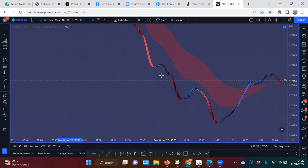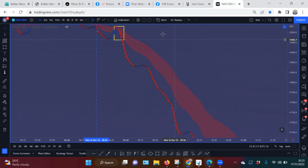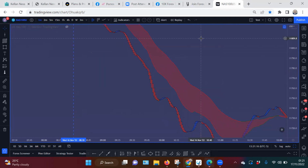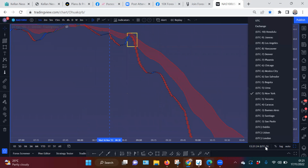You can choose to exit here, re-entry here, re-entry here, or wait till just there, or even there. Ladies and gentlemen, it is official, it's launched. If you want access to the one and only 10x Flow Trader, this is NAS100. This is New York. You can see -5 there, ladies and gentlemen.